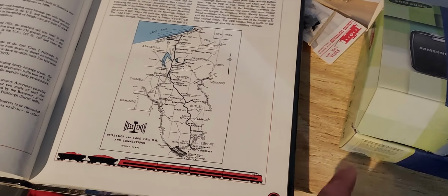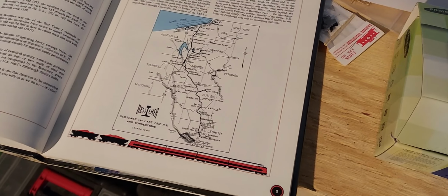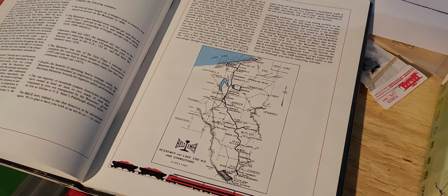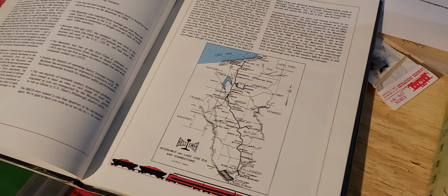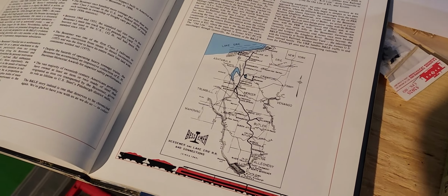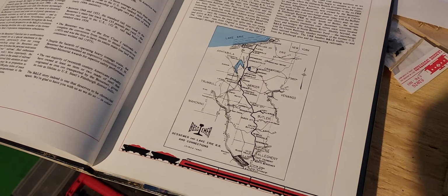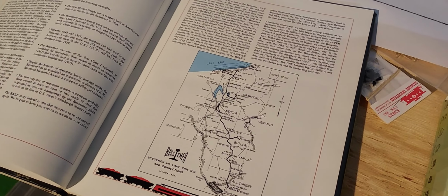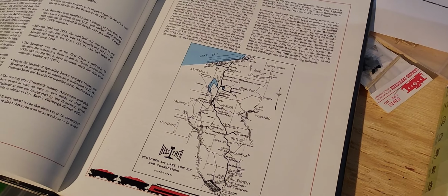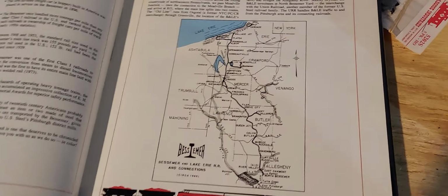And that's a little bit of a sticking point for me. The Bessemer didn't actually go to the mills in Pittsburgh. It went as far as North Bessemer, which is Penn Hills, a suburb of Pittsburgh, and the Union Railroad actually ran to the mills. One of the slogans, you would say, is that a lot of the old literature and signs would say the Bessemer route, and that's really what I'm concentrating on. The layout's not all about the docks. It's not all about the steel mills. It's about the route. So let's talk about the route.